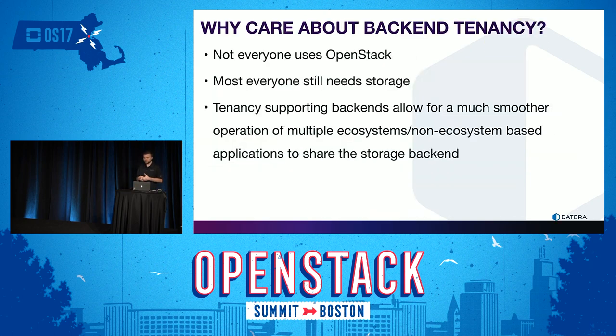So why do we care about backend tenancy? Because, I mean, you have tenancy on the front end. Why do you care about that backend? The truth of the matter, and it's kind of weird saying it in an OpenStack presentation, is that not everyone uses OpenStack. There are other use cases for other ecosystems, such as Docker Swarm, Kubernetes, CloudStack, DCOS, all of these different ecosystems out there, and even just bare metal, if you use the storage directly and provision your own via your own framework. You need to be able to have all of them use the same clustered backend, because you have a massive amount of resources in this cluster, and maybe not any one use case wants to use all of it, or should use all of it.